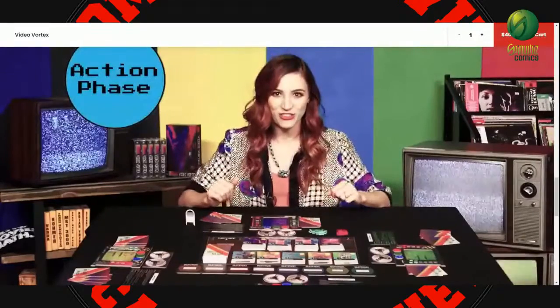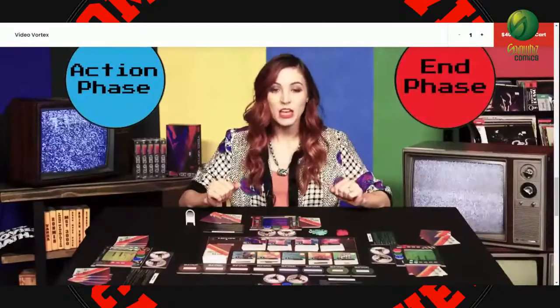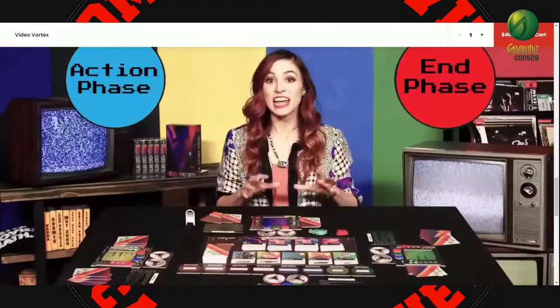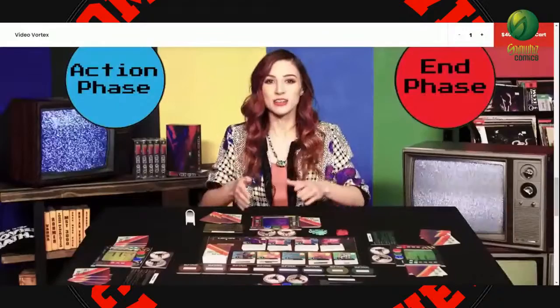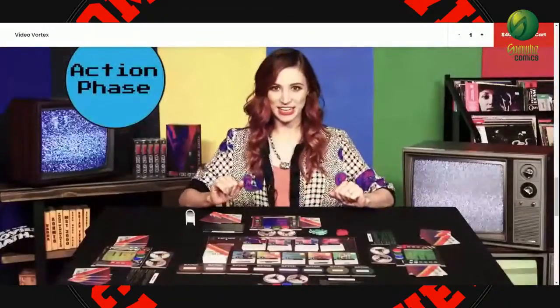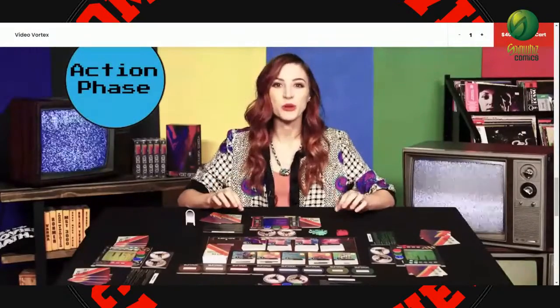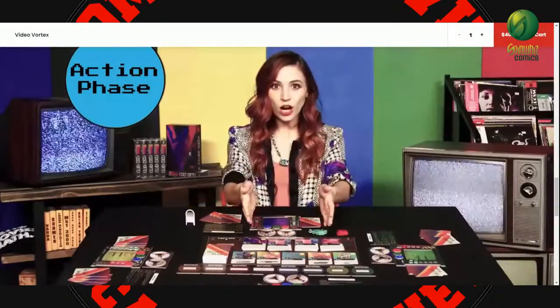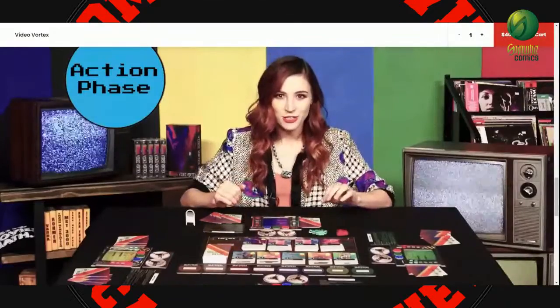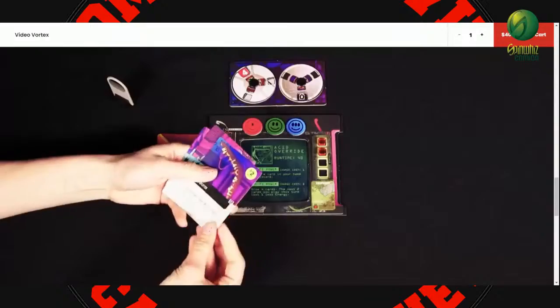Next up, the Action Phase and End Phase occur in turn order for each player. The first player will go through their action and end phases, then play passes clockwise until all players have gone. After that, a new round begins with another Sun Phase. In the Action Phase, players can use their cards and Sun to forward their opponent's runtime and rent new cards from the Vortex.